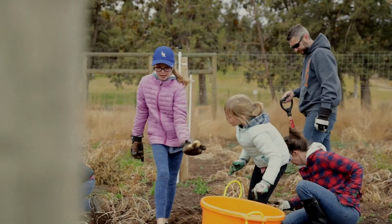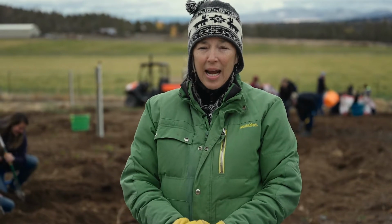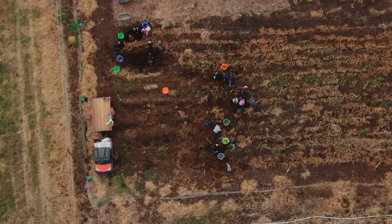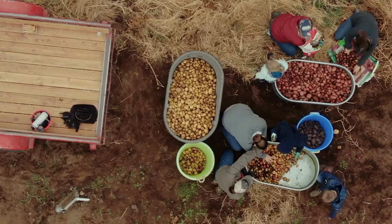We plan on giving a lot of them to food pantries, as well as our families out here and the volunteers. We also offer them all to the neighbors. Like I said earlier, we couldn't do it without this amazing group of people that give a ton of their time to help us keep the ranch going.